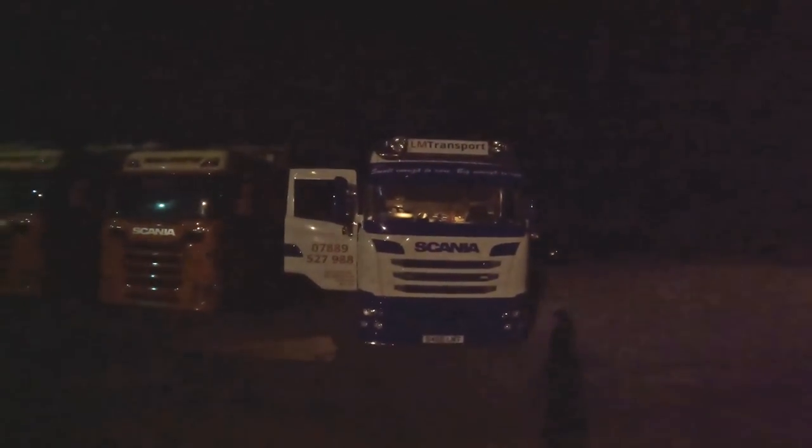Properly helped me out by letting me borrow this lorry for the day, and hopefully we should get our Volvo back for Monday. Time will tell.